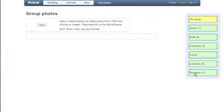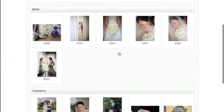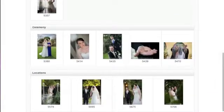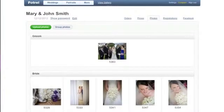Okay? Now, with your family and friends, if they're looking for a photo, they go, oh, it was at the groom's house. They know to go to the groom section. It's quicker than going through 400 photos. So once that's done, you say done, and it gives you an example of what's been put in. So the groom's photos are in there, brides are in there, ceremony's in there, location and reception. So that's done. Nice and simple.